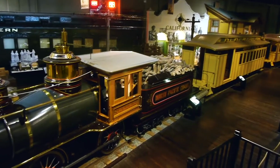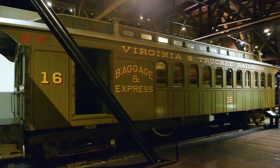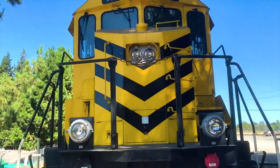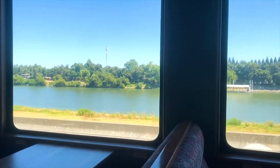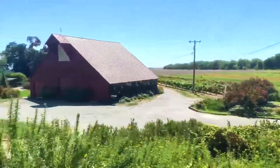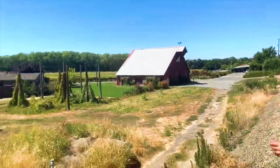In addition to the locomotives, a variety of exhibits offer expanded education on the history and the importance of the railroad in California. If you have time, make sure you take a trip on the train down the scenic Sacramento River. The excursion will last about 45 minutes. If you've packed all this in one day, make sure you plan another trip to see all of the art museums and galleries that you can find in Sacramento.